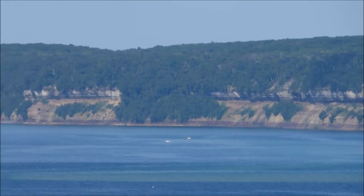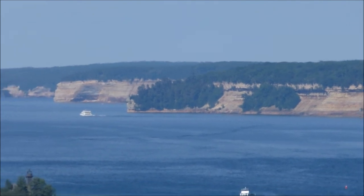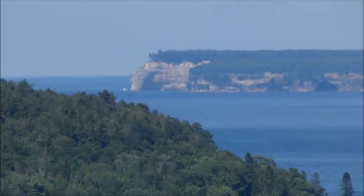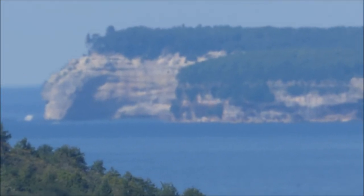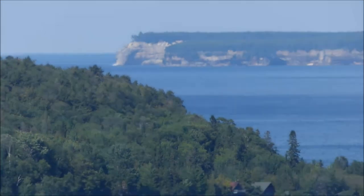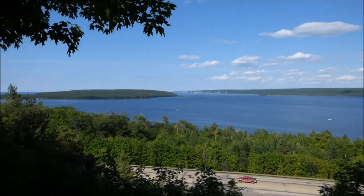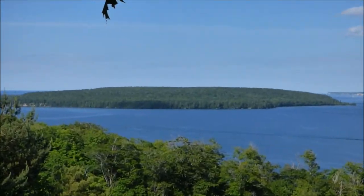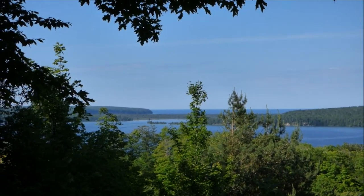If you ever get up here, really take the cruises. They're awesome. I wanted to kayak it. Maybe I'll have to come back. It gets better around that bend up there. That's full zoom. Doesn't take much movement. This is Grand Island over here. Just a beautiful day in Michigan's Upper Peninsula.